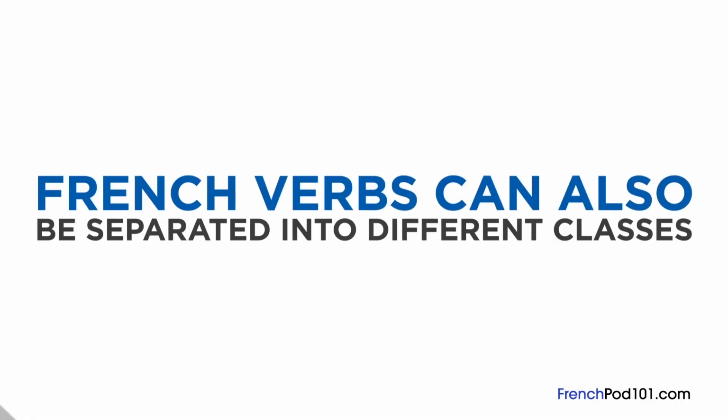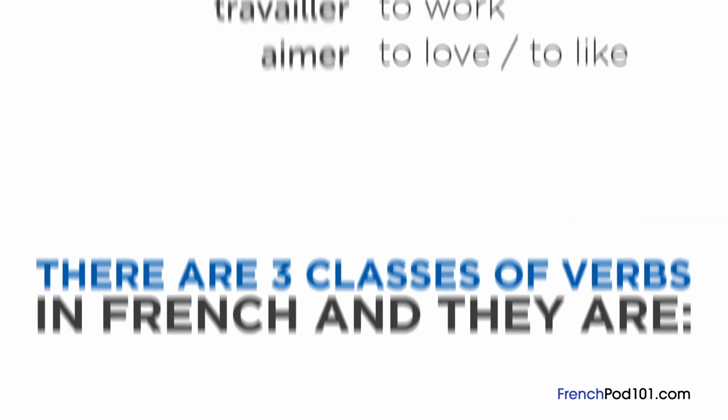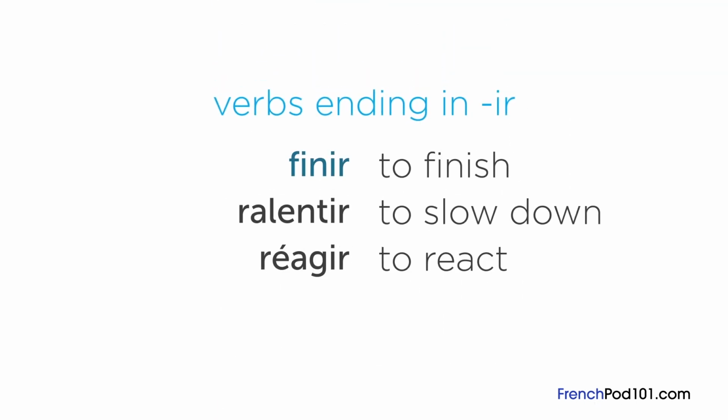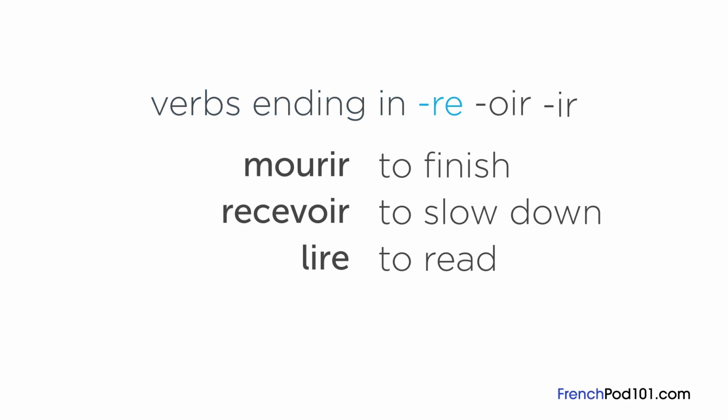Similar to nouns, French verbs can also be separated into different classes. There are three classes of verbs in French. Verbs ending in « er »: manger, nager, travailler, aimer. Verbs ending in « ir »: finir, ralentir, réagir. And verbs ending in « re », « oir », and « ir »: voir, mourir, recevoir, lire.